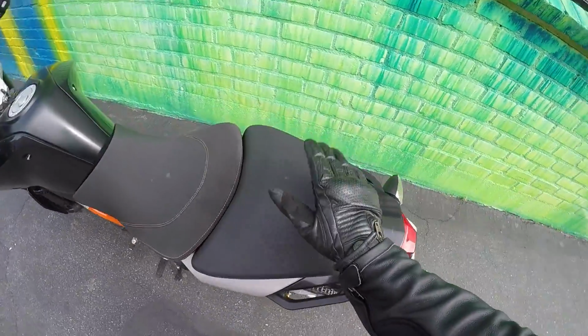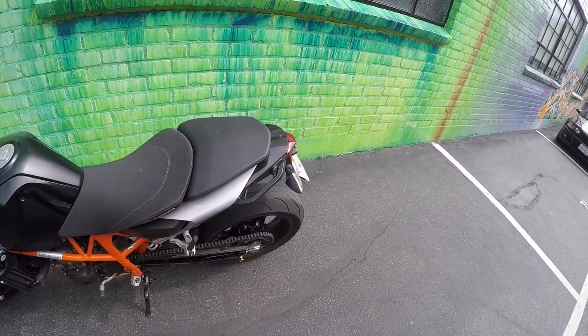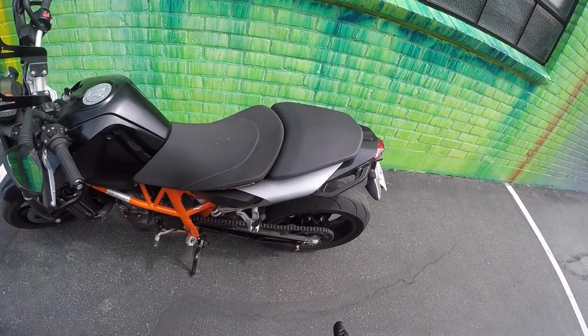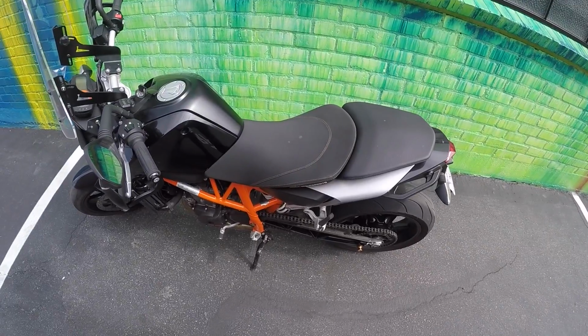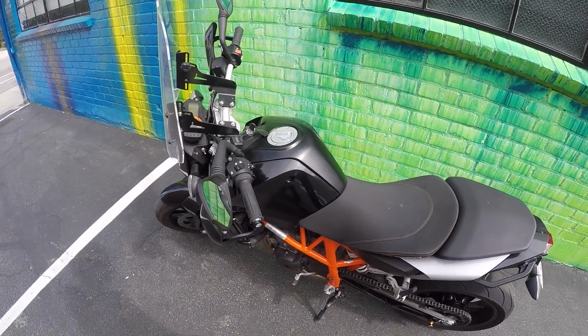There's a little bit of storage under here, not much. There's a tool pouch in there. Could maybe fit a disc lock, but it would be super tight. The bike's already pretty dirty.